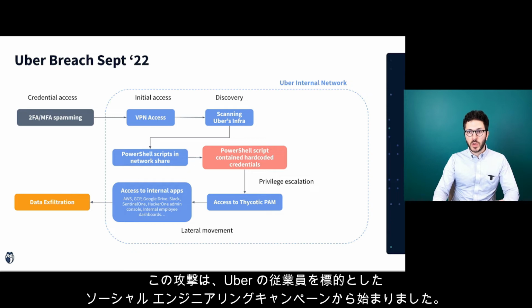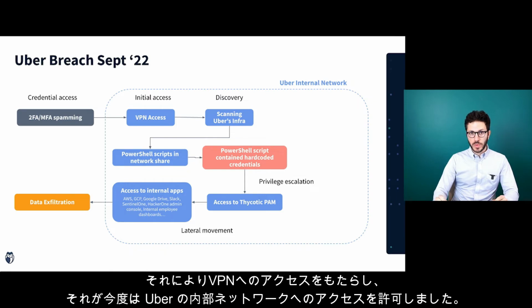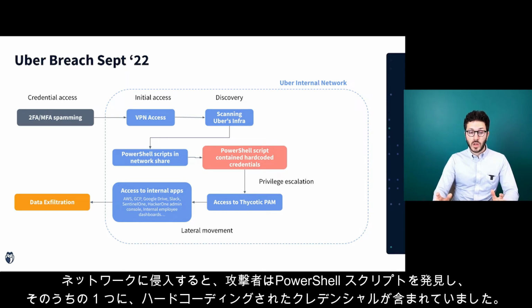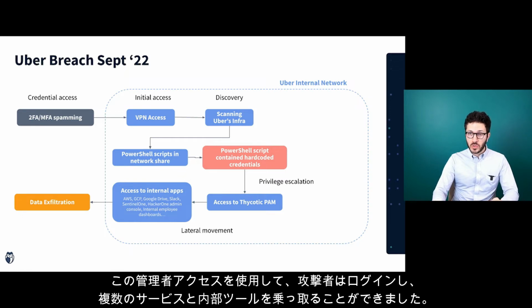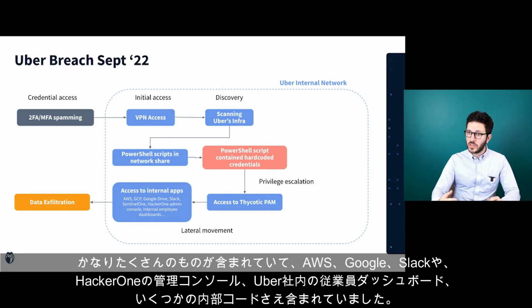So this attack started with a social engineering campaign that targeted Uber employees. It yielded access to a VPN, which in turn granted access to Uber's internal network. Once on the network, the attackers found some PowerShell scripts, one of which contained hard-coded credentials. These were for a domain admin account for Uber's privileged access management system. So using this admin access, the attacker was able to log in and take over multiple services and internal tools. It's quite a long list involving AWS, Google, Slack, even a HackerOne admin console, Uber's internal employee dashboards, and even some internal code.